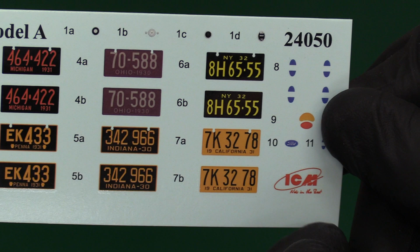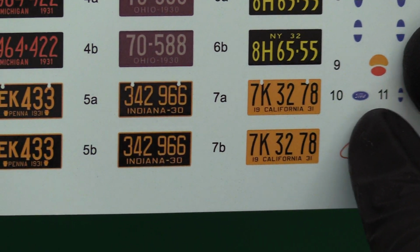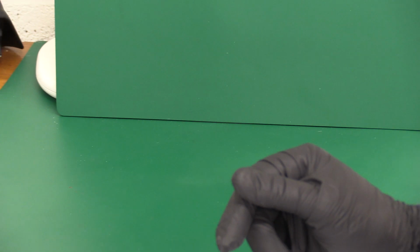Look at that. Complete with all the Ford roundels here. Absolutely brilliant for the bonnet. Those are nice, aren't they? Oh, that's very good. Okay.